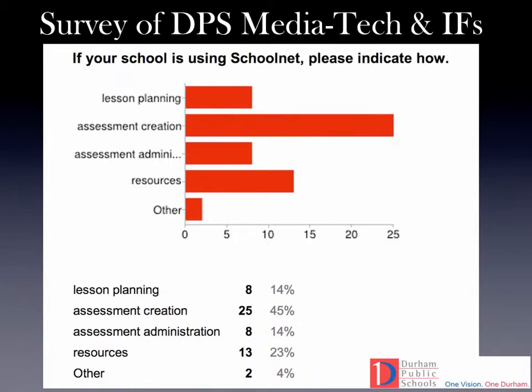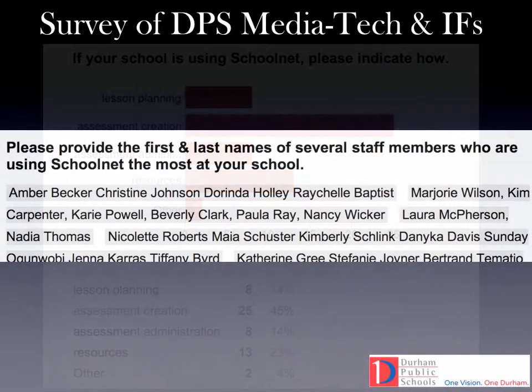These folks were also to indicate how Schoolnet is currently being used at their school, and they could mark any of the options that applied to their staff members. 45% are using it for assessment creation, 23% are using it for resources, 14% are using it for lesson planning, as well as for assessment administration, whereas 4% are using it for other reasons.